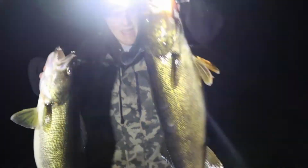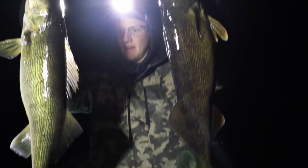Let's go. Try to hold them up a little bit, real quick. Some absolute tanks. This one is giant, just fat and thick. I'm gonna let them go. Get them back.